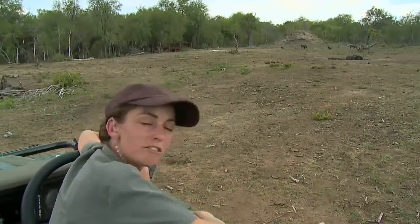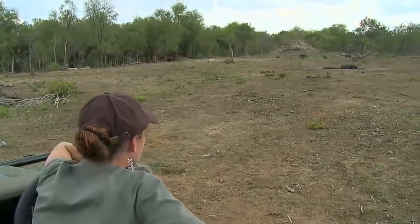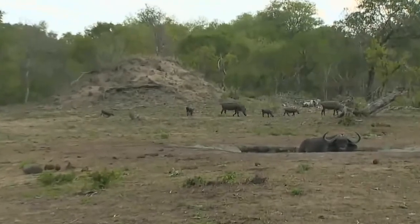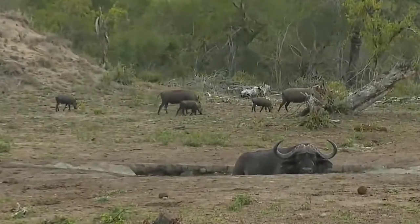Now back to our little warthog family before they do decide to disappear. You can see they've all been wallowing in the mud. I'm sure Brent has commented on just how hot it is this afternoon.